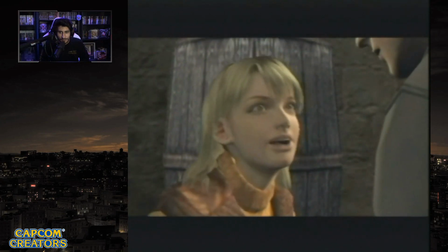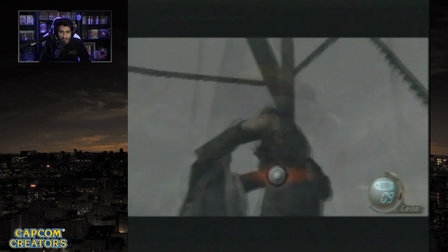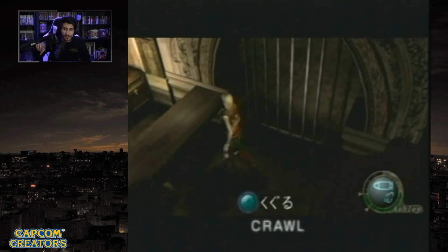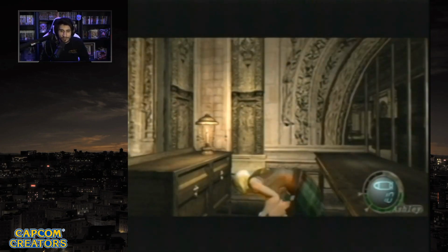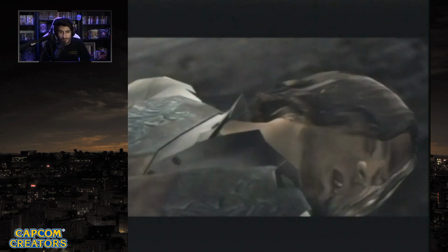Look at that. So I wonder if they still wanted to have yellow herbs in there. Oh, see, they added the shake-off thing in there. So they still had button prompts for the dodge mechanics, but they just didn't put them in this trial.